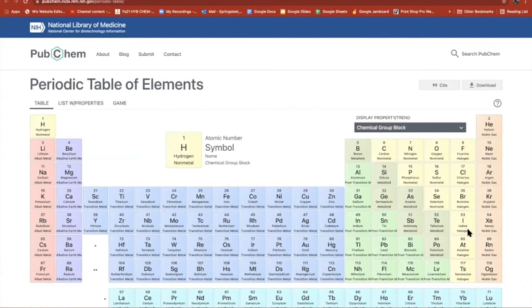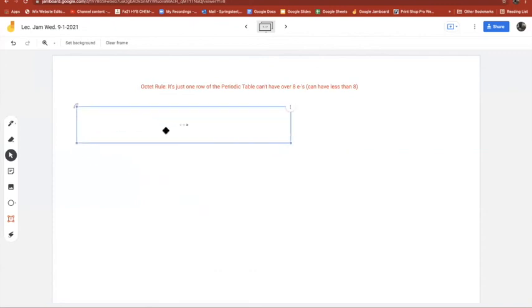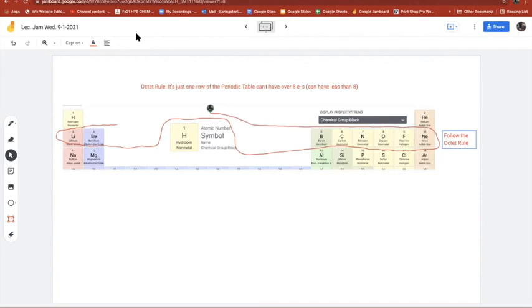So all we're mentioning here is this row. So these atoms right here follow just these ones. So it's just those atoms that follow the octet rule. The next row down, like sodium, magnesium, aluminum, silicon, they don't have to follow the octet rule. They tend to have octets, but they don't have to.